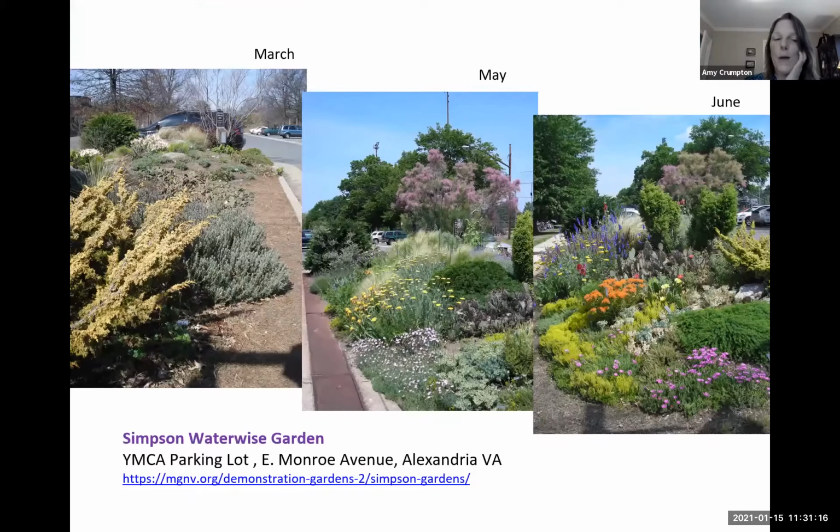These are photographs from the Simpson Waterwise Garden in Alexandria. And this is beautiful, just showing you what it looks like in March before things have popped out, May, and then later on in June. And it's just a wide diversity of plants in here.